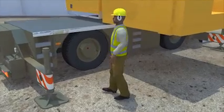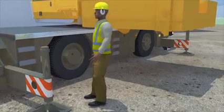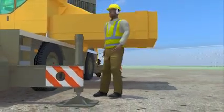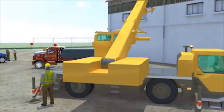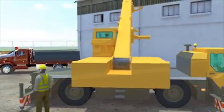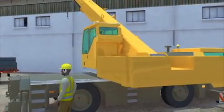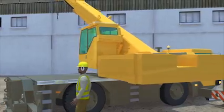Let's look at the events leading up to this tragic incident and see how it could have been prevented. This worksite did not have the necessary controls in place to protect workers. The radius of the crane's superstructure was not barricaded, and the flatbed driver was allowed to remain in what was supposed to be a secured area.